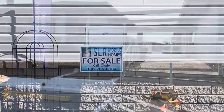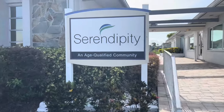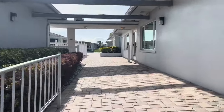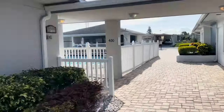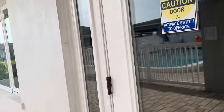All right, this is the main front clubhouse, I should say, Serendipity, 55 plus park. This is the smaller swimming pool of the two. I'll show you that here in a second, but let's go in here.